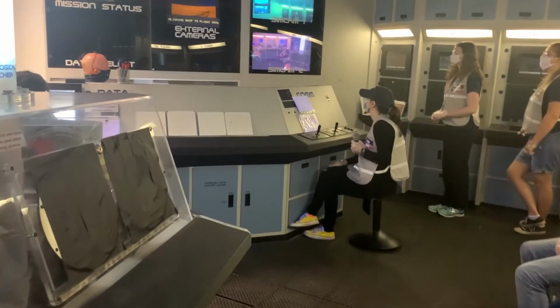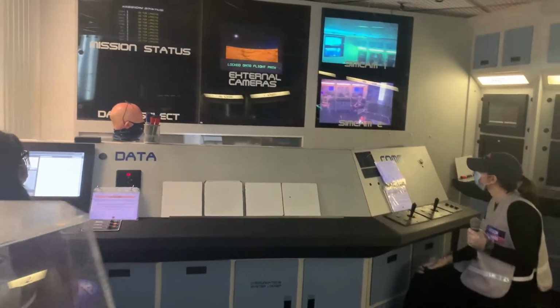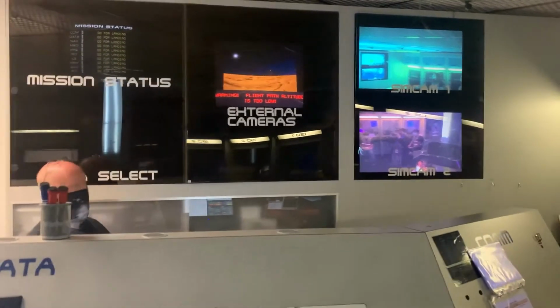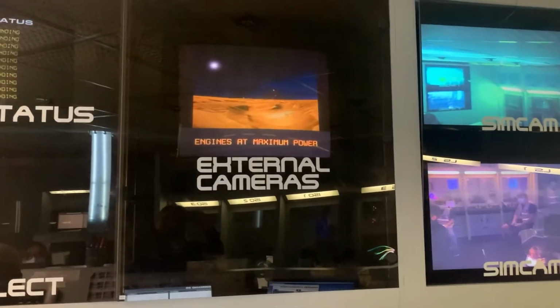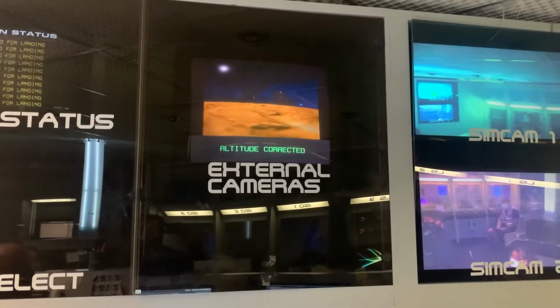Next, we check in on the astronauts aboard SS Legacy, our spaceflight simulator. The mission commander directs the crew's attention as the ship prepares to land on Mars. Altitude correct.